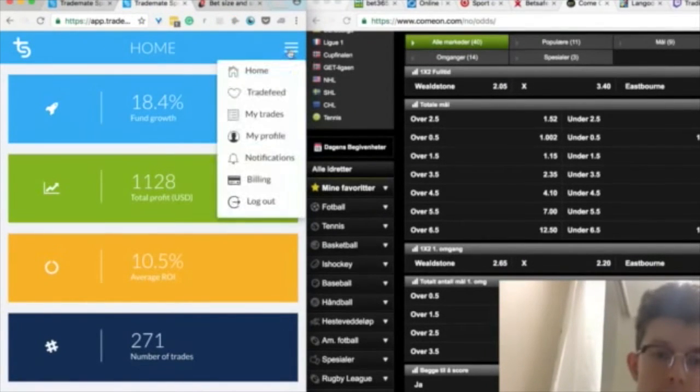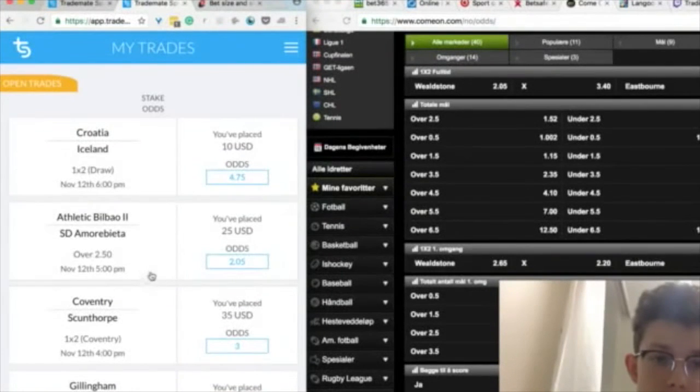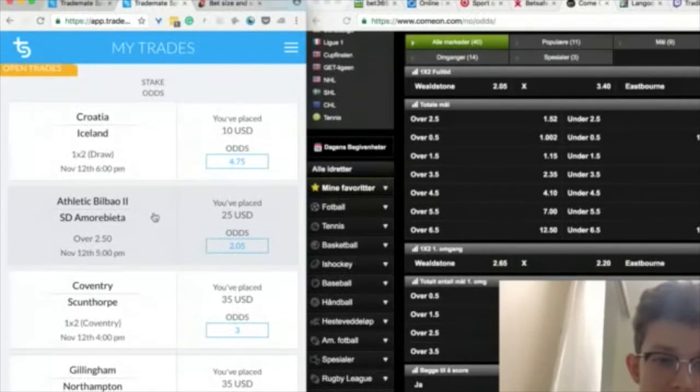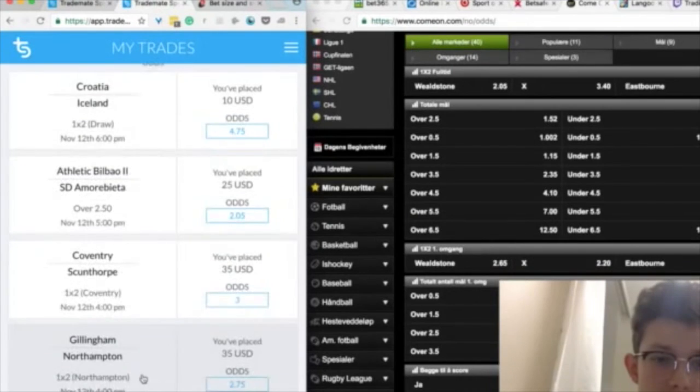So far today, I got a couple of games on. So let's have a look through them. Got some on the World Cup qualifiers. Croatia, Iceland had a draw. Very happy to place that bet. Iceland did terrific during the Euros this year, and they beat the Netherlands and everything in the last qualifier. So I think that's good odds at least.